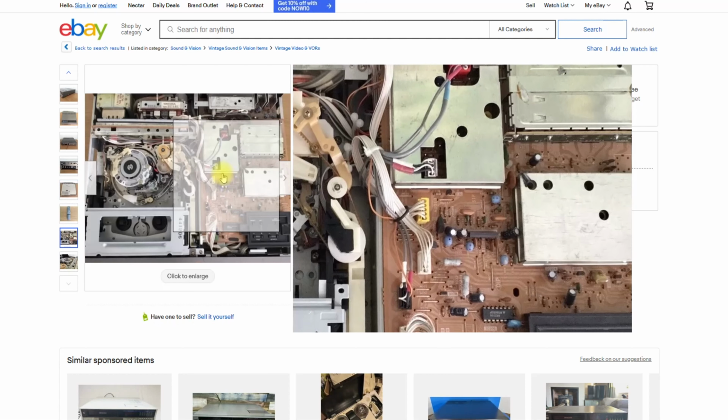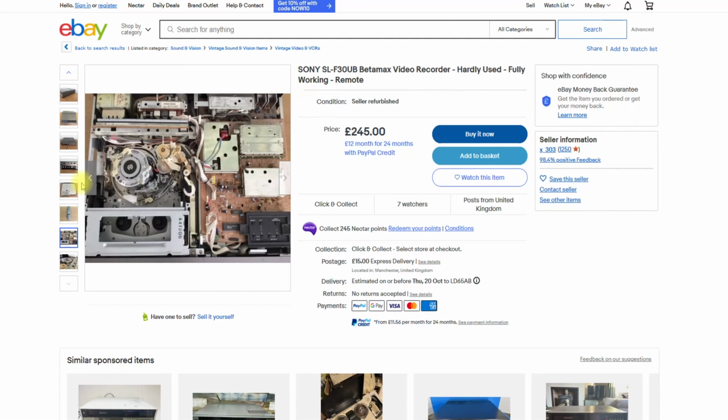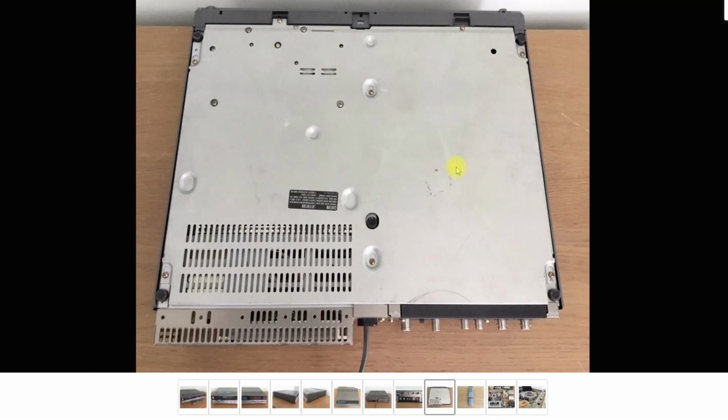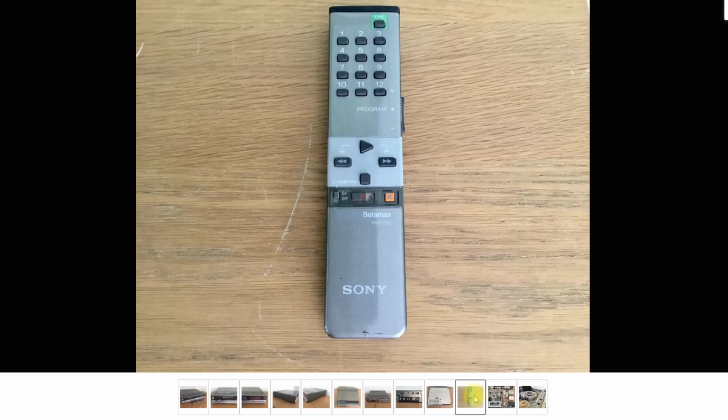Packing, of course, is really important for F30s. This base here has a plastic peg on the PCB around about here. And because it's so slim as well, there's not much clearance, and the slightest bump in postage to this metal cover will shatter that board. And I've done quite a lot of repairs on those now, and with mixed results. It's never pretty. Remote looks okay, worn but not cleaned.